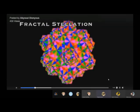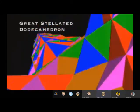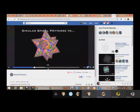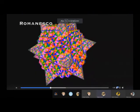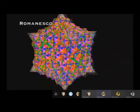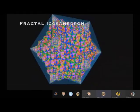Yeah. And so this is a fractal stellation. And those are dodecahedrons. And they just keep stacking and stacking. And it turns into this stellated great stellated dodecahedron. Pardon me. And if you connect the wireframe between the great stellated dodecahedron, it turns into an icosahedron. But as you're seeing, I've done a further stellation of each part, and it looks like a Romanesco, starting to.